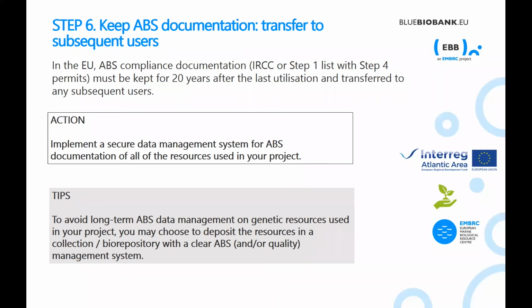It is recommended that you implement a secure data management system for ABS documentation of all of the resources used in your project, including for those not impacted by ABS at the time of utilisation. And this is in case ABS legislation evolves in the future. To avoid long-term ABS data management on genetic resources used in your project, alternatively, you may choose to deposit the resources in a collection or biorepository with a clear ABS and/or quality management system.